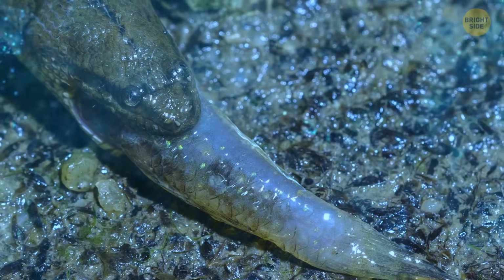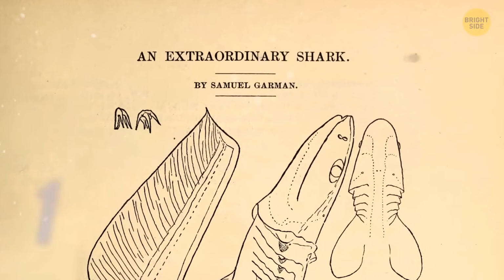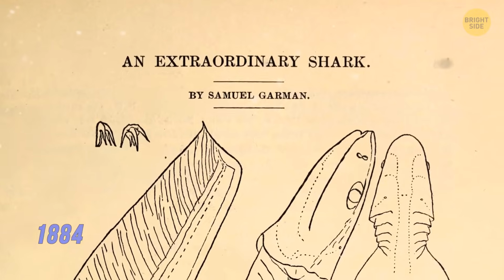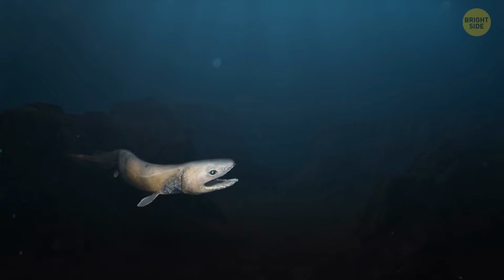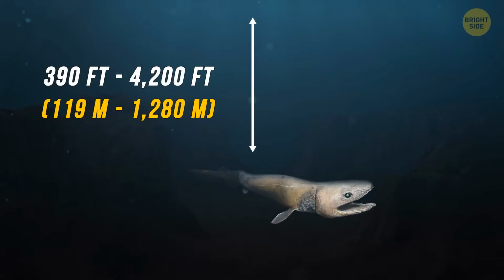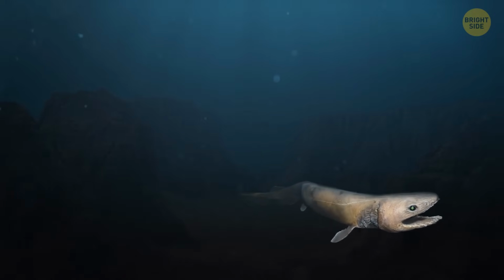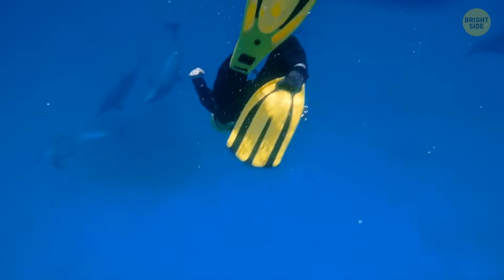They're designed to grasp prey and hold them tight so they can't get away, according to early studies of the shark conducted in 1884 and published in the Bulletin of the Essex Institute. Luckily for swimmers, the frilled sharks live between 390 feet and 4,200 feet below the ocean's surface, so they'll probably never run into them. Probably.